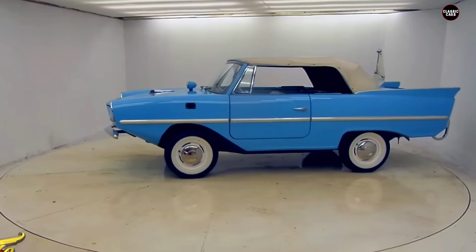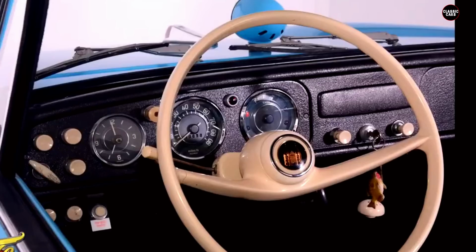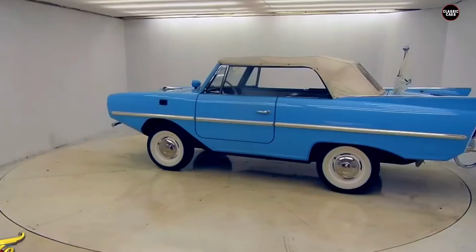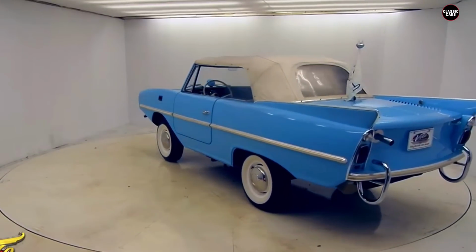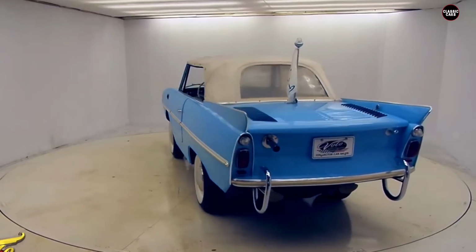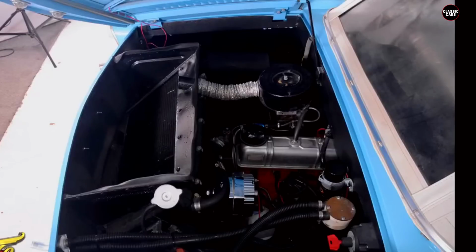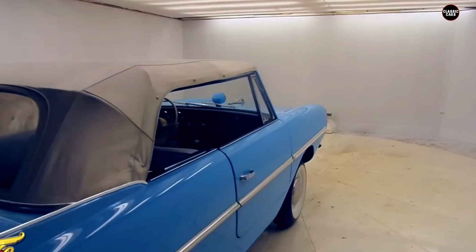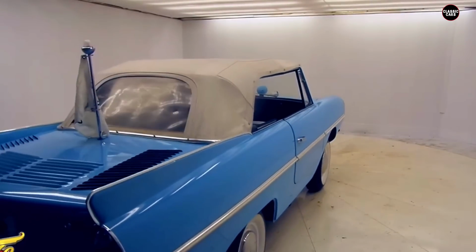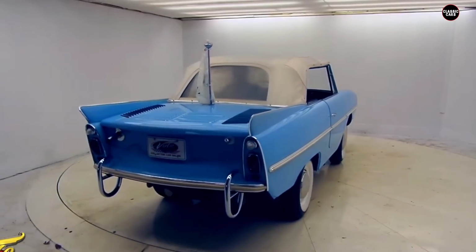As a collector's item, however, the Amphicar holds a special place. It's a reminder of a time when people dreamed of combining the best of two worlds into one vehicle. It's a quirky, nostalgic piece of automotive history that blends two forms of transportation in the most unlikely of ways. But for anyone looking for something that truly excels at either driving or boating, the Amphicar falls short. It's an interesting experiment and a fun piece of history, but as far as everyday usability goes, it's not the best of either worlds.